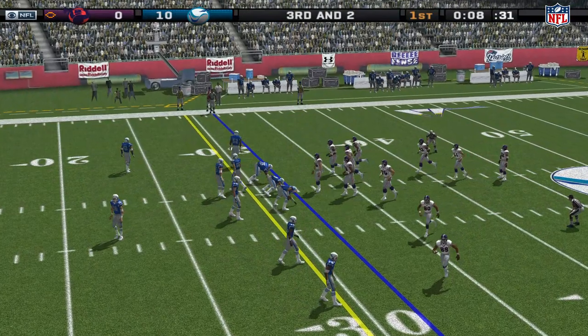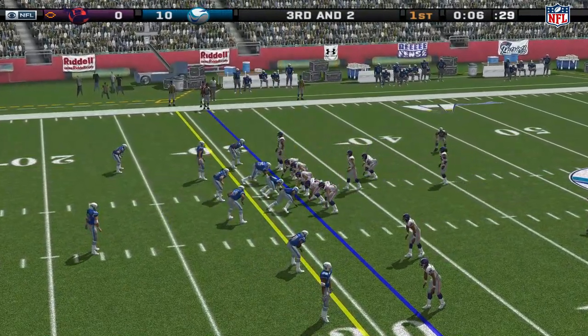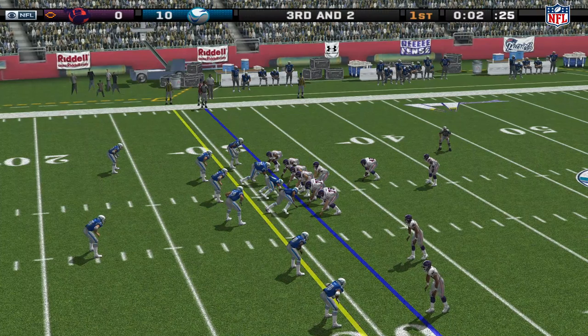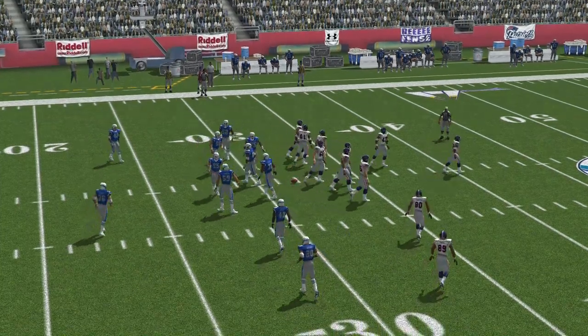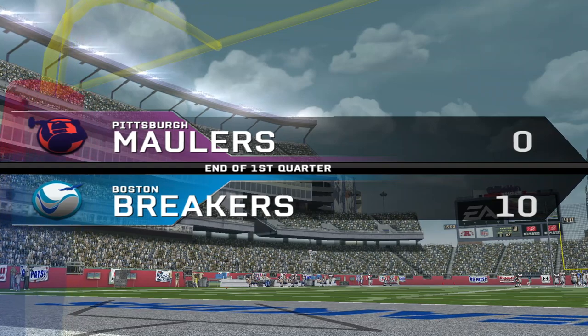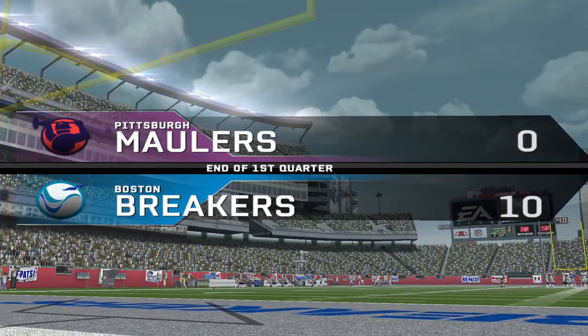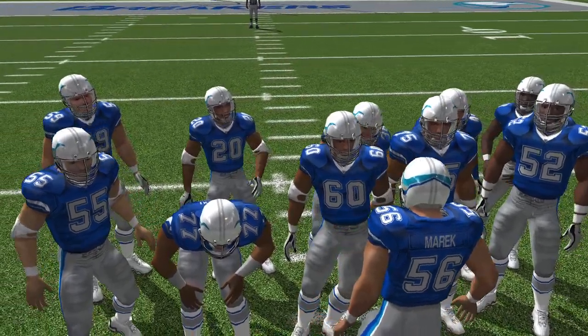Not one inch, fellas. Let's get some. Set. Let's go. Brandon! You gotta believe it. It's our game. At the end of the first quarter, the score is the home team 10, the away team nothing. And we're ready to start the second quarter.